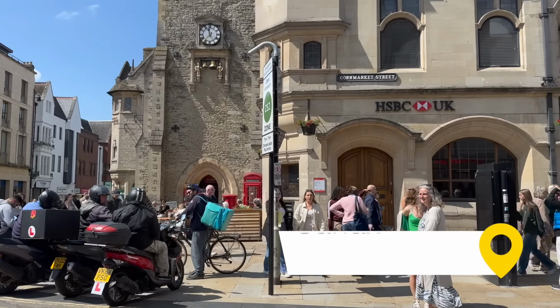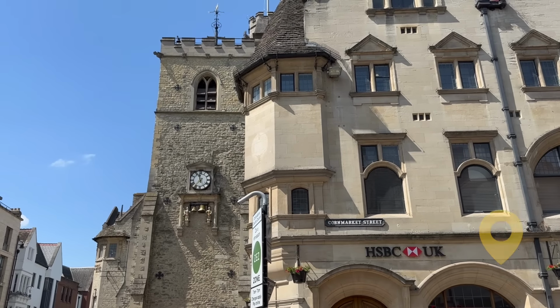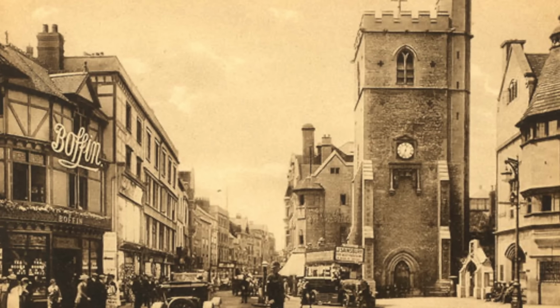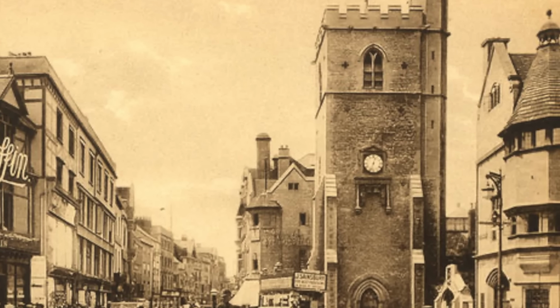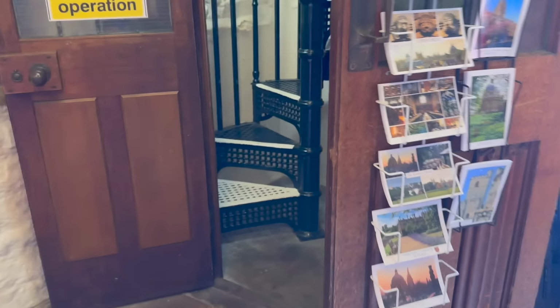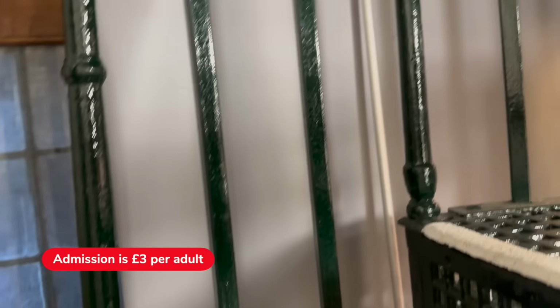Number 7 in our countdown is Carfax Tower. Located right off of Cornmarket Street, it's a landmark that's hard to miss. It's all that's left of a 12th century church, and today it's where you'll find one of the best views of the Oxford skyline. Admission is £3 per adult and gives you access to climb the tower, if you dare.